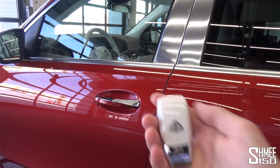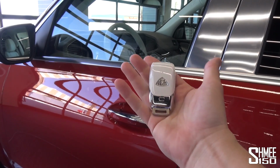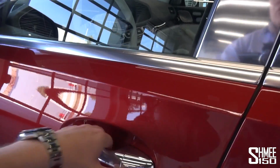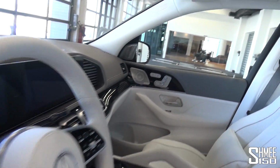And firstly, I will just quickly show you the key that we have here, the Maybach key, presented in white as opposed to the normal black of a Mercedes key. But I will pop that away in my pocket, open up the door, and climb on in here to show you through some of this in just a moment.